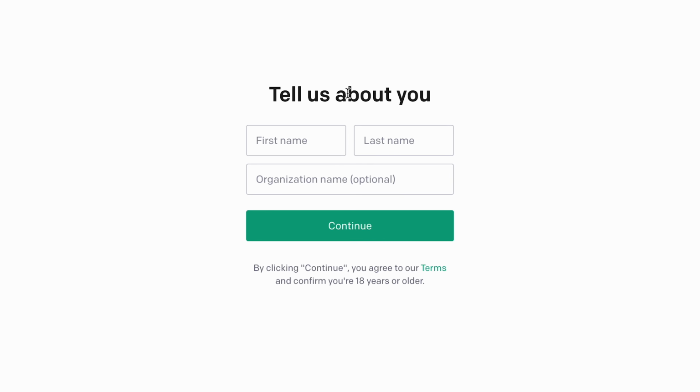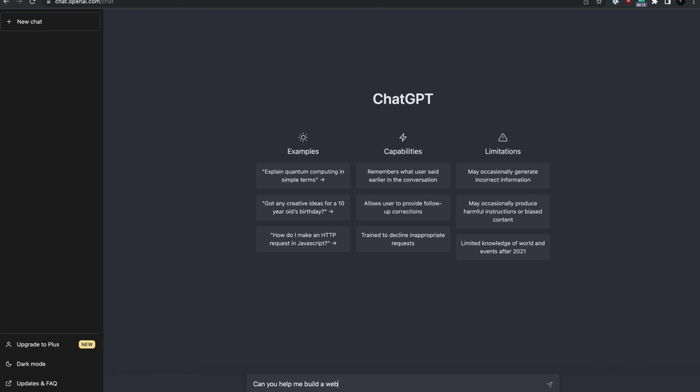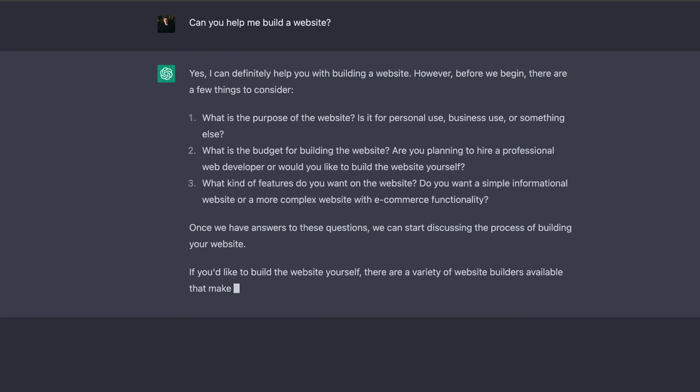It will direct you to OpenAI's account onboarding page where you must fill in information such as your full name and phone number. Then, OpenAI will send the verification code to your phone number by WhatsApp or SMS depending on your choice. Once you're done with the onboarding process, you can start using ChatGPT by writing a question or prompt in the chat box. For example, I'll ask ChatGPT if it can help me build a website. Remember that even though you use the same question or prompt as mine, you will get a slightly different answer. You can give the chatbot different questions and prompts to check its capability. But for now, let's continue with the website building process.